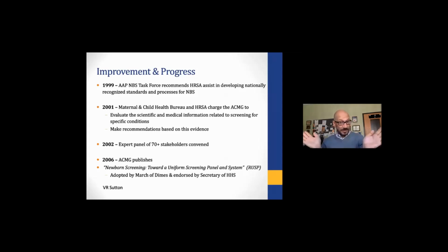Sort of each state did what they did. And to some extent, that's true today, but we can discuss later. And in 2001, the Maternal and Child Health Bureau and HRSA charged the ACMG, the American College of Medical Genetics, and today it's Genomics, to evaluate the scientific and medical information related to screening for specific conditions and to make recommendations.